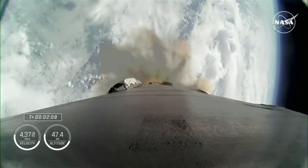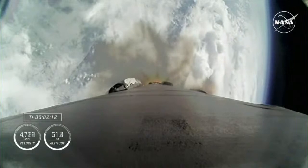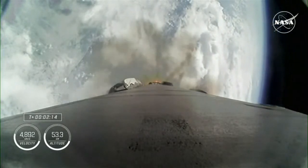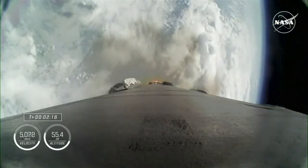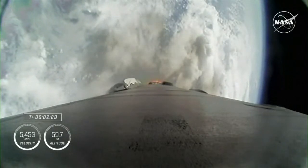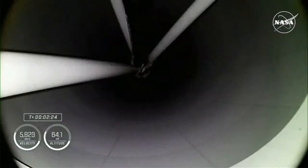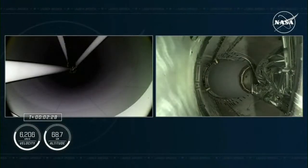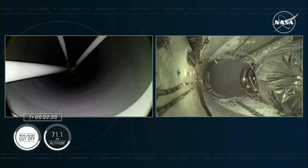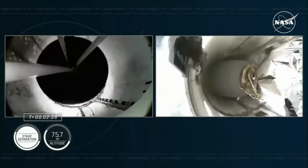Two minutes in, and the crew is now traveling over 2,600 miles per hour. Stage 1 is throttling down. Confirmation there from Mission Control that Stage 1 is throttling down as we prepare for main engine cutoff, followed shortly thereafter by stage separation and second engine start. MECO. There's confirmation of MECO. Stage separation confirmed.